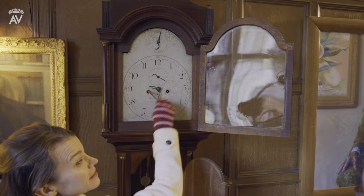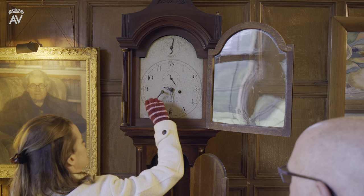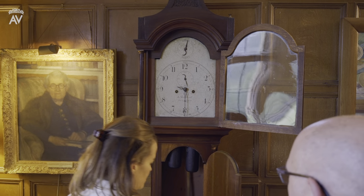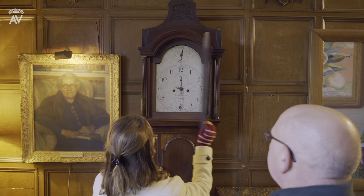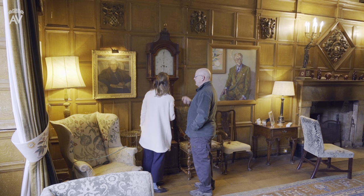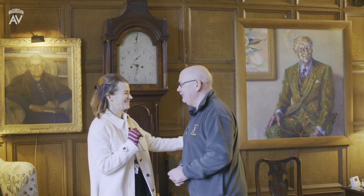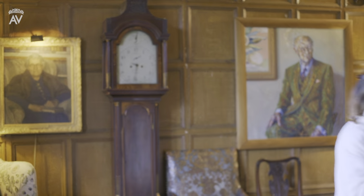Once a week you do this. Once a week, yep. That's what we do as well. Brilliant. Close that. That's it. Give the key back. One more thing: we make sure it's the right time. I don't know, is it the right time? It is. Great. We're getting there.